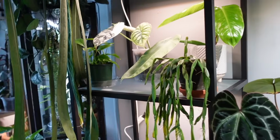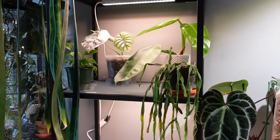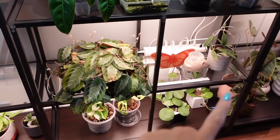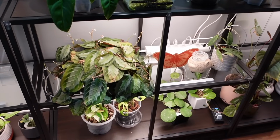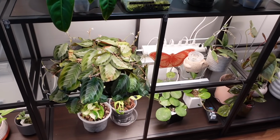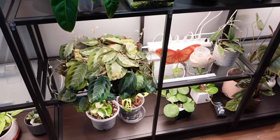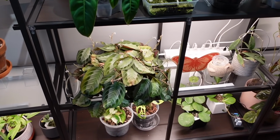I actually got the idea from someone in my Discord. They did that to their shelf and I was like, wow, that looks so good. So I ended up doing it to my own shelves. The only one I haven't done is this one, but I think I'm saving that one to do with you guys in a plant chores video, in case anybody wants to do it themselves. So you'll probably see that eventually.